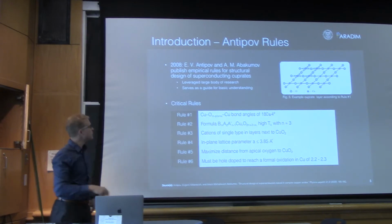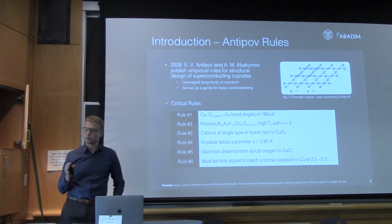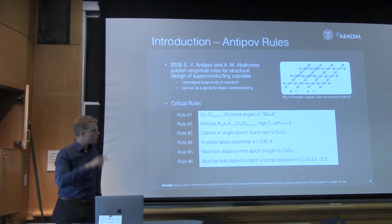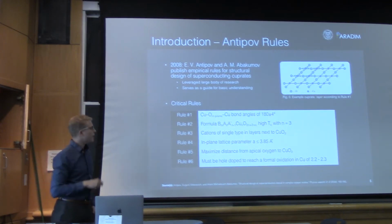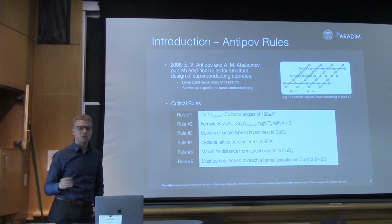Not much room for error. The second rule: you have to have a specific formula, with highest transition temperatures appearing when you have about 3 cuprate planes per unit cell. The third rule is that you have to have cations of a single type around each side of those cuprate layers. Rule 4, in-plane lattice parameter a less than 3.85 angstroms, so that's just been observed in every single cuprate performer.